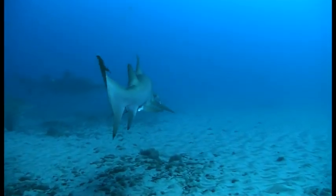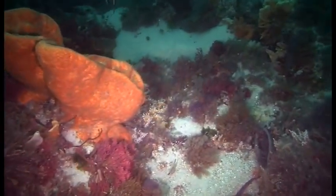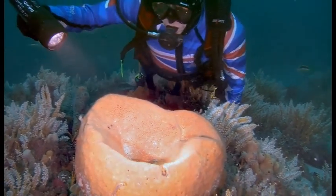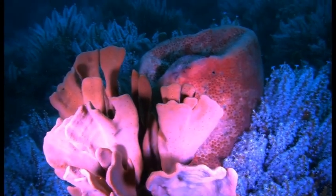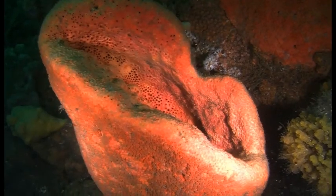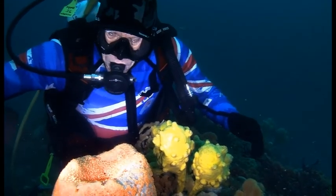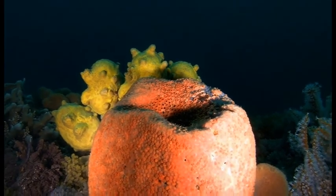We follow them into deep water and swim into a sponge garden. Sponges filter enormous volumes of water for tiny planktonic food. The toxic chemicals in their tissues stops predation by most fish.